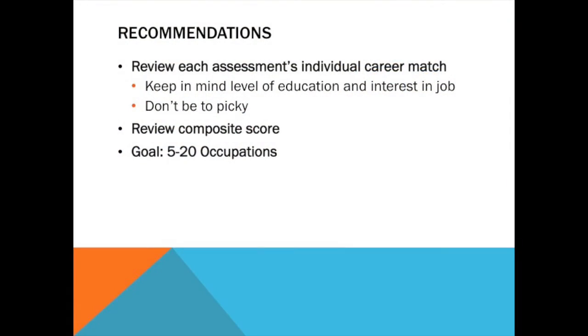Once you've taken the assessments, here are some recommendations for what to do with the results. First, review each individual assessment's career match, paying attention to the level of education that you want and looking for jobs that are interesting to you. At this point, we don't recommend being too picky. Even if you have a little bit of interest, go ahead and add that job to your portfolio. Repeat for all of the assessment areas. Next, you can use the composite score, which blends the results of all your assessments and makes career match recommendations. Hopefully by this point, you'll have anywhere from 5 to 20 occupations that you are interested in researching further.